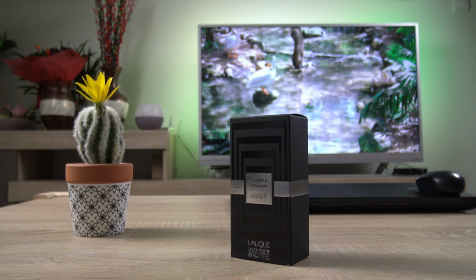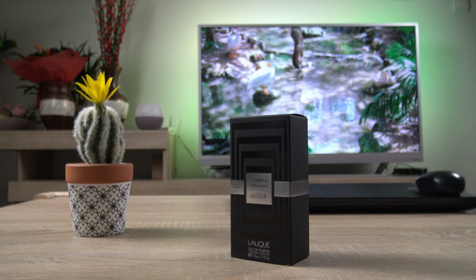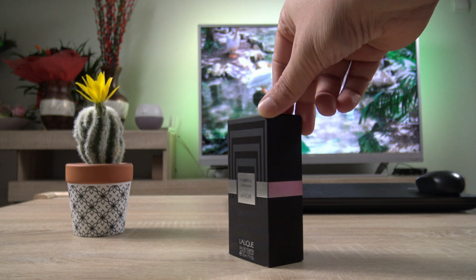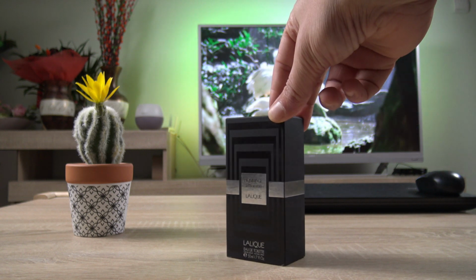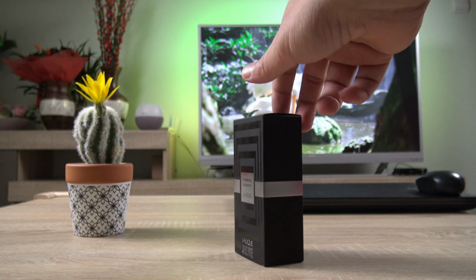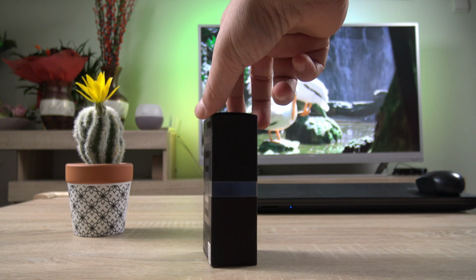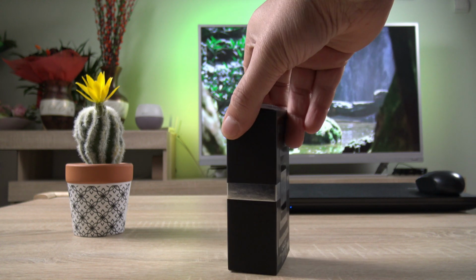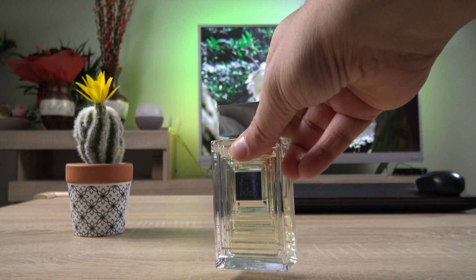This time around I'm going to talk about a fragrance from the house of Lalique, and this is Hommage à l'homme, concentration eau de toilette, a 50 milliliter bottle that I purchased for roughly 30 euros. I bought it on discount. This is how the presentation looks. Very interesting art deco design, and this also translates to the bottle inside.